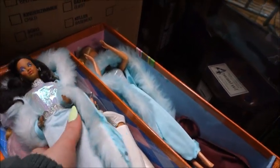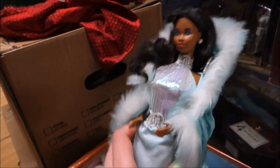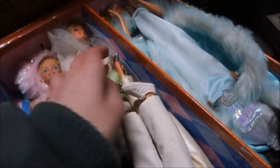Wow. She's so lovely. And is this the AA version of her, or is she just wearing that dress? No, she is just wearing that dress, so she is something else. My guess is that she is actually a Barbie and the Rockers Dee Dee. I think it could be Dee Dee from Barbie and the Rockers, but she's also wearing Magic Moves Barbie's dress. Yes, some more lovely 80s dolls in here.